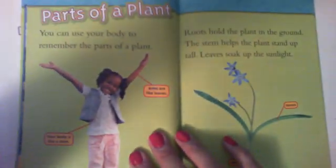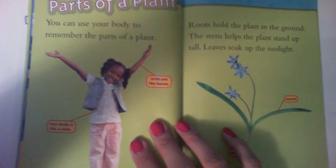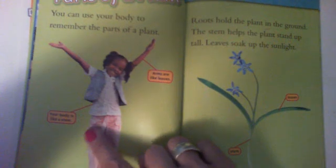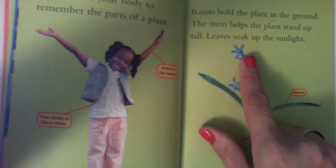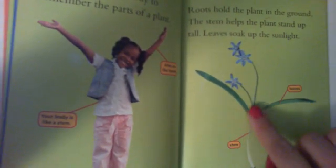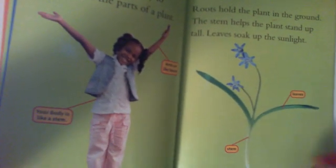The parts of a plant. You can use your body to remember the parts of a plant. Your arms are like leaves. Your body is the stem, and your feet are like roots. The roots hold the plant in the ground. The stem helps the plant stand up tall, and the leaves soak up the sunlight.